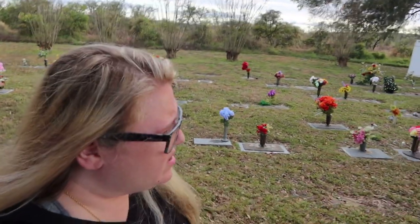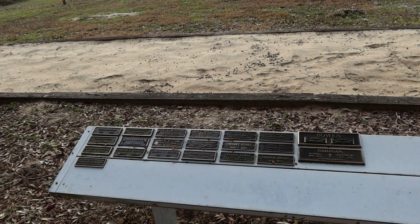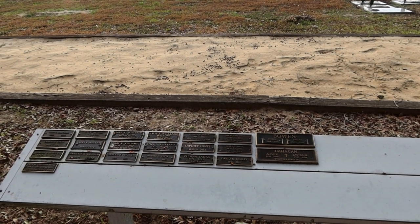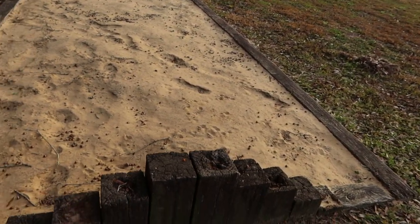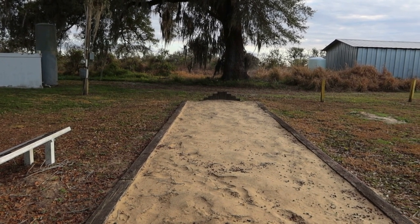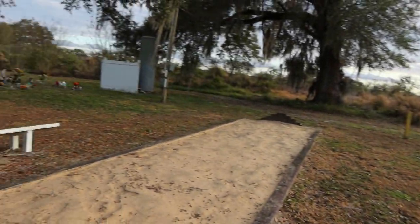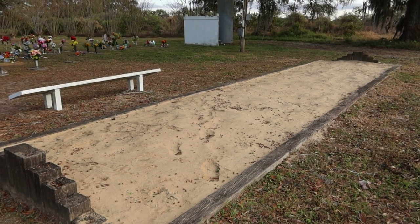As we were driving up, I noticed there was this sandy kind of like pit area over here. I'm still not really exactly sure what this is. There are names here, so I'm wondering if maybe their ashes were buried here. I'm not really 100% sure. It's just like this strange wooden structure, and there's sand in it. It's really, really weird. If anybody has any idea what this thing is, please let me know, because I have honestly never seen anything like this before. That is one of the craziest things I've ever seen.